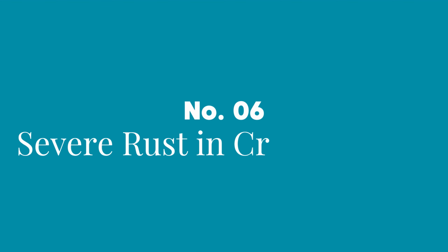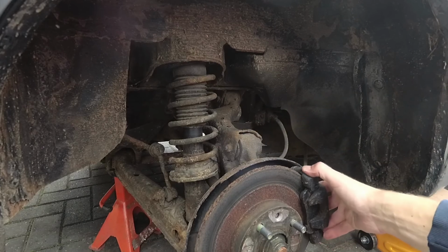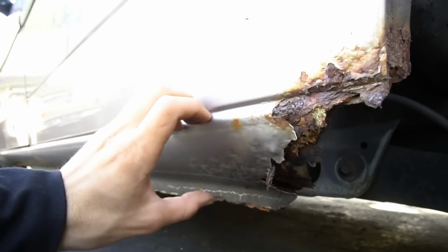Number 6. Severe rust in critical areas. A little surface rust? No big deal. But if rust is eating away at the frame, suspension, or undercarriage, that car could turn into a death trap.